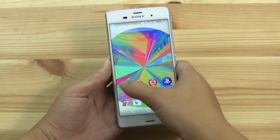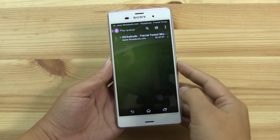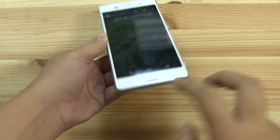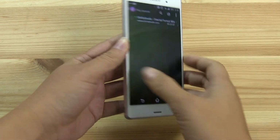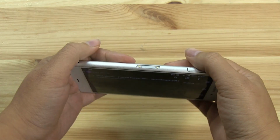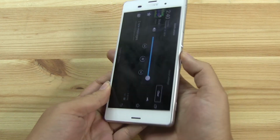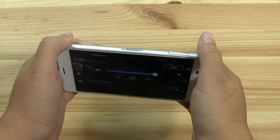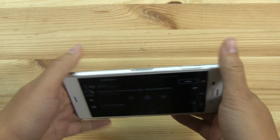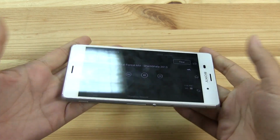When it comes to audio, this does have dual front-facing speakers. Now, I've always found that they're a little one-sided, like the audio is only coming out of the bottom here. The other thing is, the back really vibrates when you kind of crank it up. Yeah, there's some heavy vibration through there and there. But for a smartphone, this is surprisingly loud.